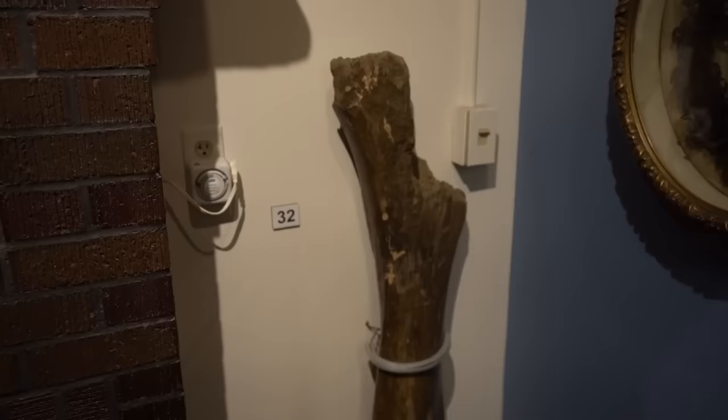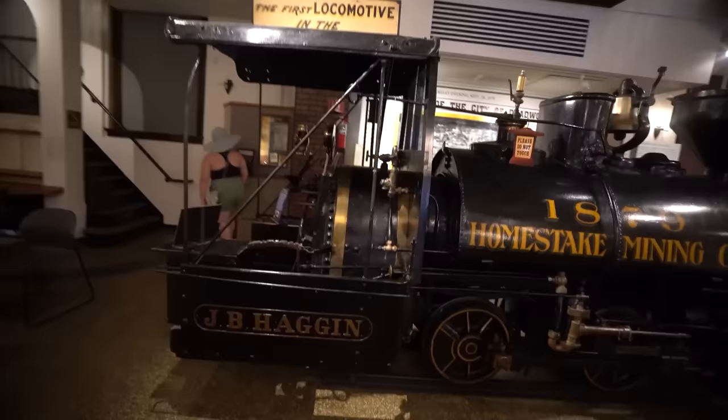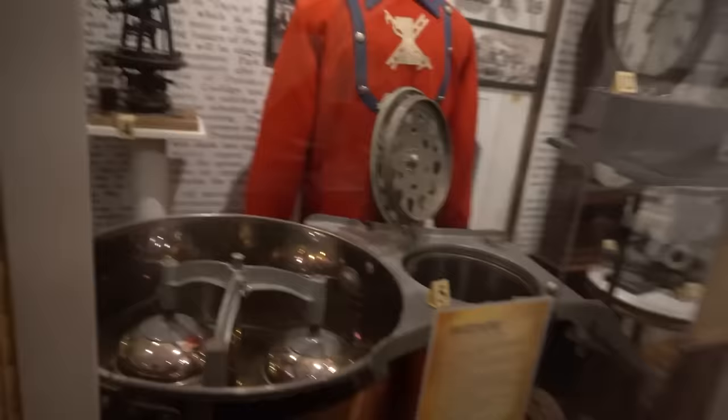Oh, a mammoth leg over there. You got yourself a mammoth leg. Wow, and here is the first locomotive in the Black Hills. Looks like this is Chinese. I'm amazed they had this massive Chinatown here. Apparently one of the largest between the coasts, across the U.S. And there's the dragon, right above.